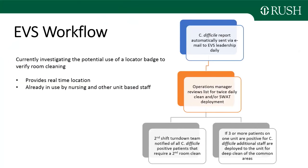If 3 or more patients on one unit are positive for C. difficile, additional staff are deployed to that unit for a deep clean of the common areas. As more patients on the unit have the same type of active infection, the colonization pressure increases and the likelihood that the common areas will become contaminated increases.